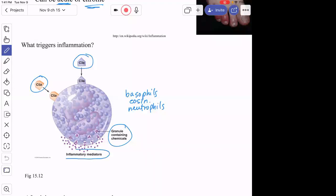Inside those granules, there's some digestive enzymes, also inflammatory mediators. All right, and I'm not going to go too deep into examples there. Probably the inflammatory mediator that you've heard of the most is histamine. It's common to take an antihistamine if you have a cold. Okay, so something like histamine, what's that do? It's going to act on blood vessels.